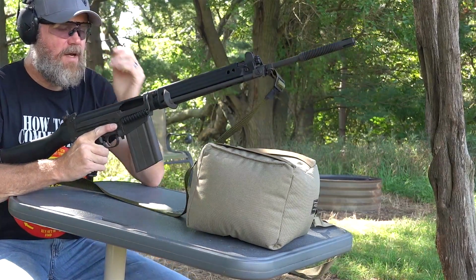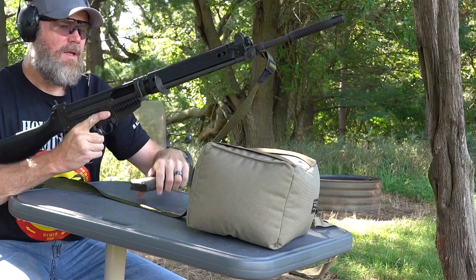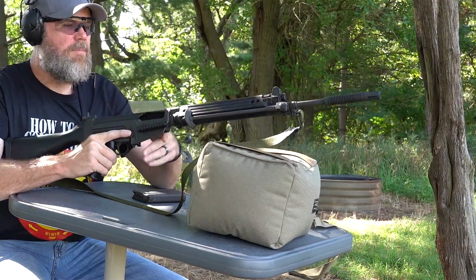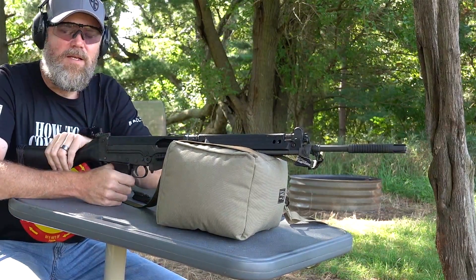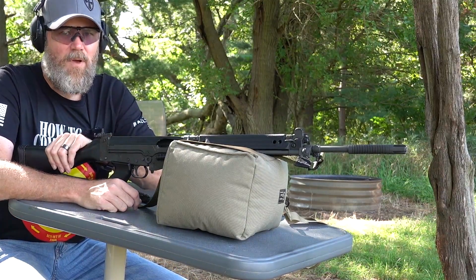Locks open, last shot fired. Drop the magazine out. There's a little button right there by the thumb. And insert a fresh magazine, hit the bolt release, and repeat as needed. All right, so let's take a closer look at the StG.58 from Austria.